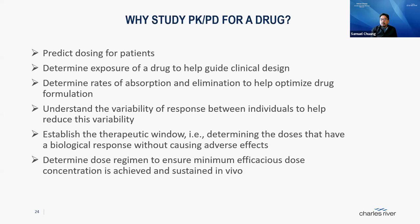So one of the things about doing these studies for a drug is that it helps predict dosing. How are you going to dose? How often are you going to dose? How much of your drug is going to be exposed, to help guide the clinical trial design? Then you'll also be able to understand some of the variability between individuals. For example, if your oral formulation gives variable results in the rodent species, where some animals have high absorption and some have low absorption, that might help interpret what's going on in the clinic.